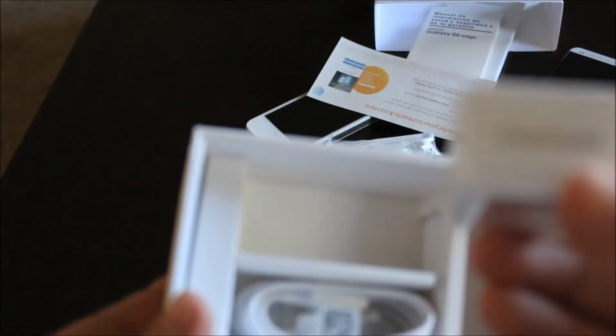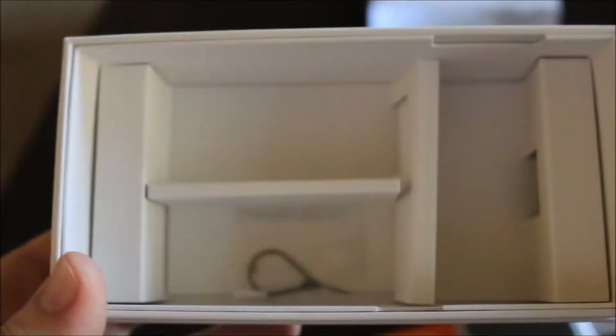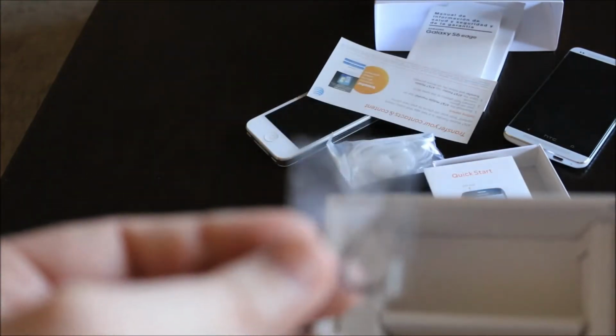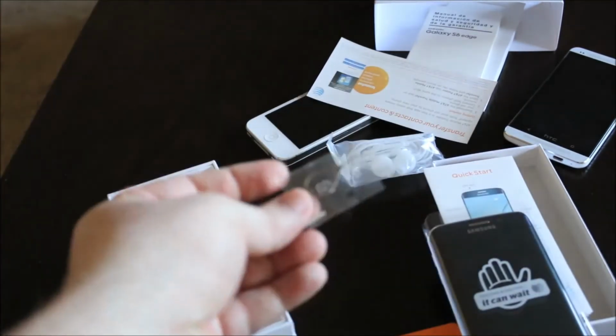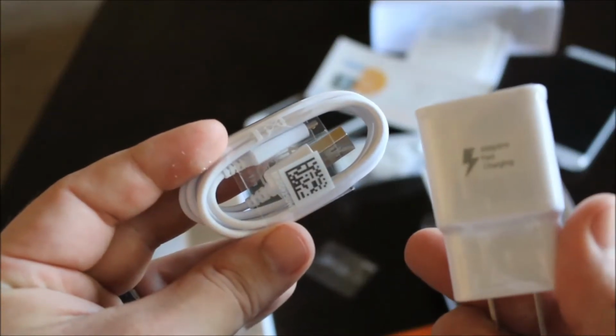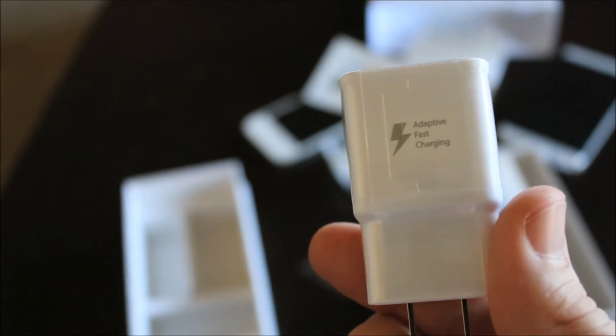And then you got the wall charger here, which is supposedly a quick charger, I guess. Which is one thing that sucked with my HTC One. It took forever to charge. The battery was cool on it, but when it was low and I had to charge it, it takes really long versus my iPhone 5. This is a SIM eject tool. And then we got the charger. There we go. Fast charging. So that's that.